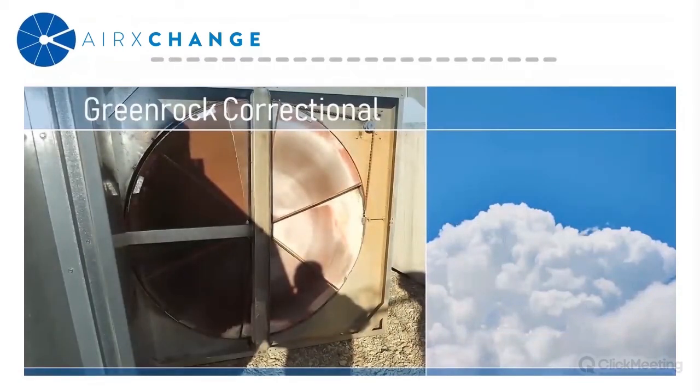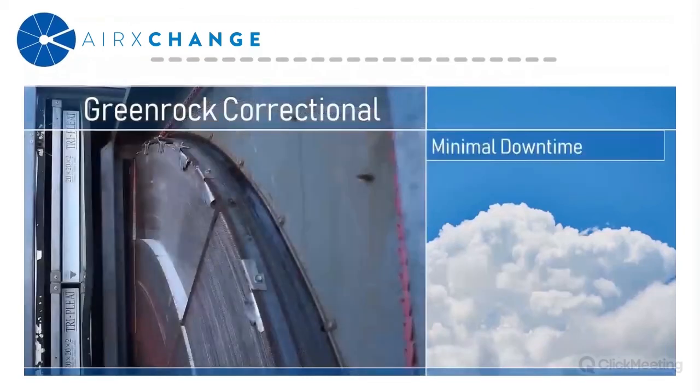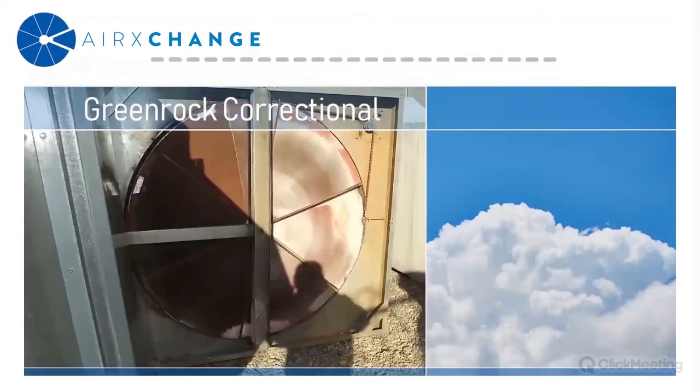So that was a split wheel application, our kit design. Now I'm going to go to a fully assembled slide-in application. So for Green Rock Correctional, this project is a great example of an assembled slide-in cassette done right.